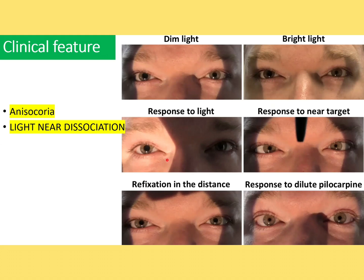And when you shine a light in that affected eye, even then the pupil is dilated. Why? Because the nerves are damaged. Because of that, it is quite dilated. Okay. And another is the response to the near target. As I told you earlier, the nervous system controlling the sphincter muscle is damaged because of the ciliary ganglion damage. So, because of that, at a distance the pupil is dilated, and even after the light, the patient's pupil is dilated.